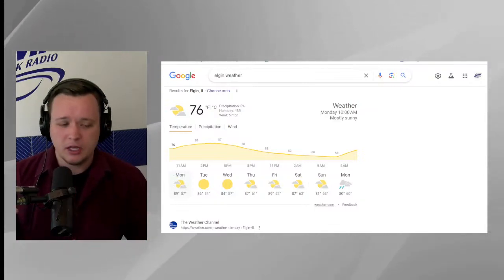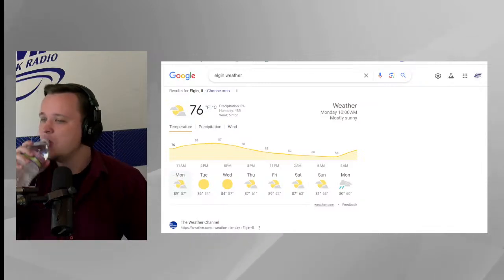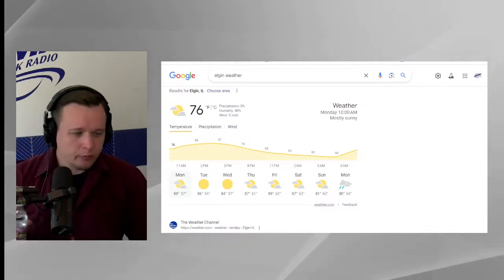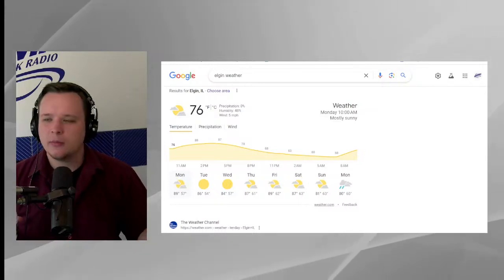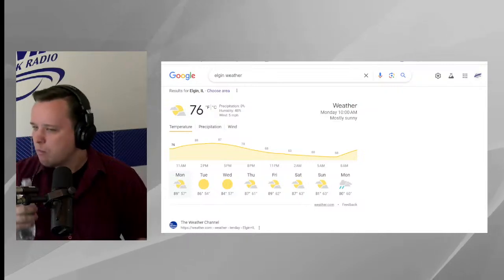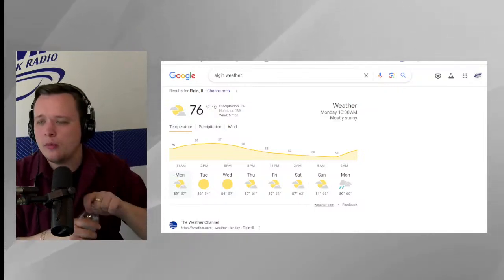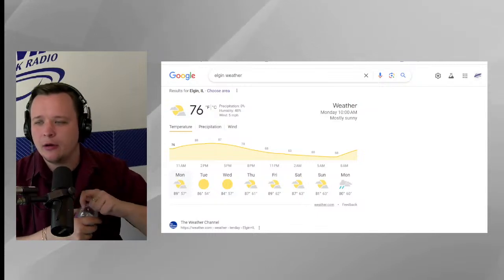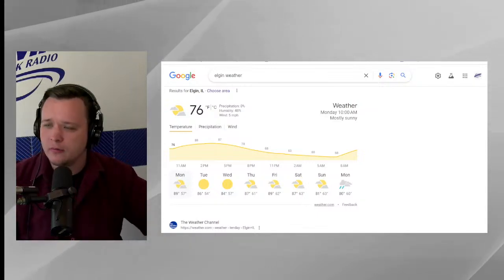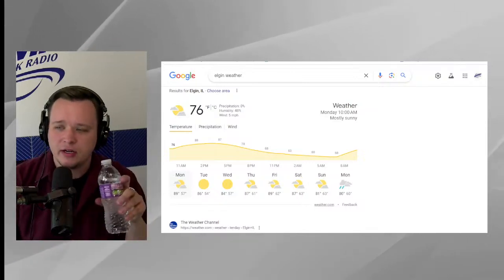Tomorrow is supposed to be also mostly sunny, high of 86, low of 54. And again, it's going to be mostly sunny, so we're going to be seeing a little bit more of a dry spell coming in. So it's important, if you've got any flowers or other outdoor plants, to make sure to keep them hydrated and keep yourself hydrated as well.